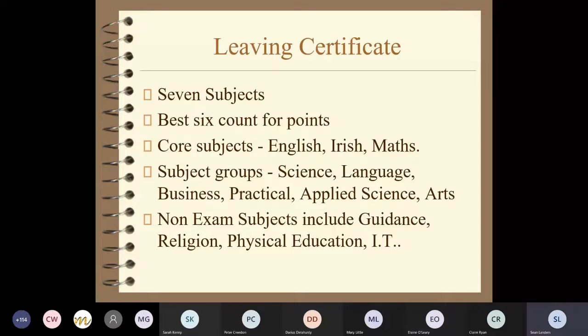So here is the established Leaving Certificate, and this is what has to be happening. If you're going directly into 5th year from 3rd year, or you're going from transition year into Leaving Certificate 5th year, you have to choose 7 subjects. The best 6 subjects out of those 7 will count for points, and they are done in your Leaving Certificate exam at the end of 6th year.